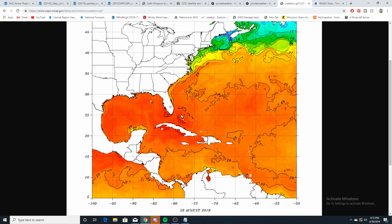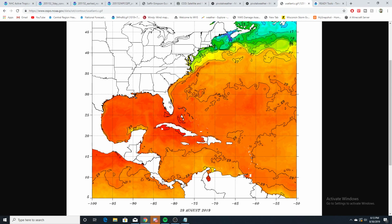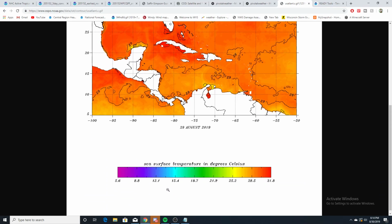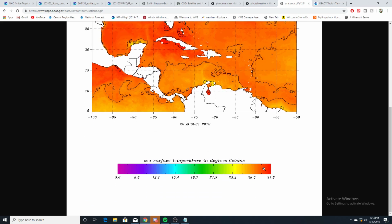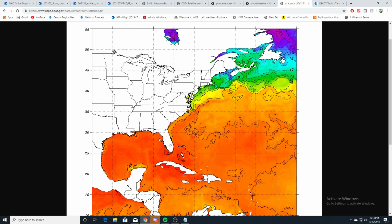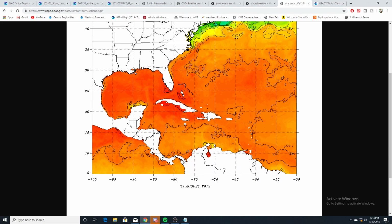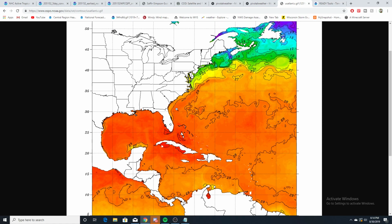This is all I really have left. This is a temperature graphic of the sea temps, 29th of August. So it's about 31, that's going to be close to high 80s sea temperature, so there's plenty to feed off of there. Once you get up past North Carolina, it starts to cool down, but ooh, interesting.